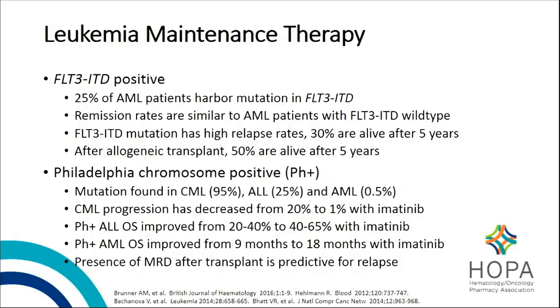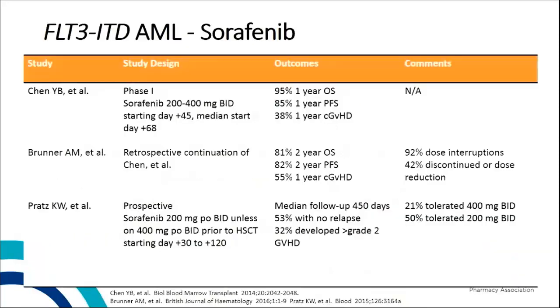We do know that imatinib has improved CML progression and also has improved your ALL and your AML overall survival with the addition of a TKI. And with this disease, we definitely utilize MRD as your monitoring parameter for its predictive value for relapse.